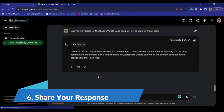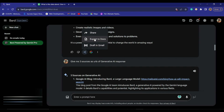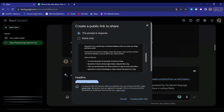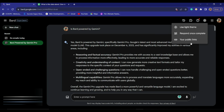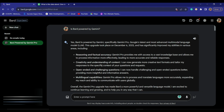With Gemini, another important thing is that you can now simply share your response. You can click on share and export it to Docs. You can draft it in Gmail, and you can share as a link. You can share an entire chat and send it to someone else. For example, if I get into a problem and I solve it with the help of Bard, you can share the whole response as a public link. You can see right over here bard.google.com/sharing. It says you can share chats or an individual prompt and response. So I believe that's a really cool feature.